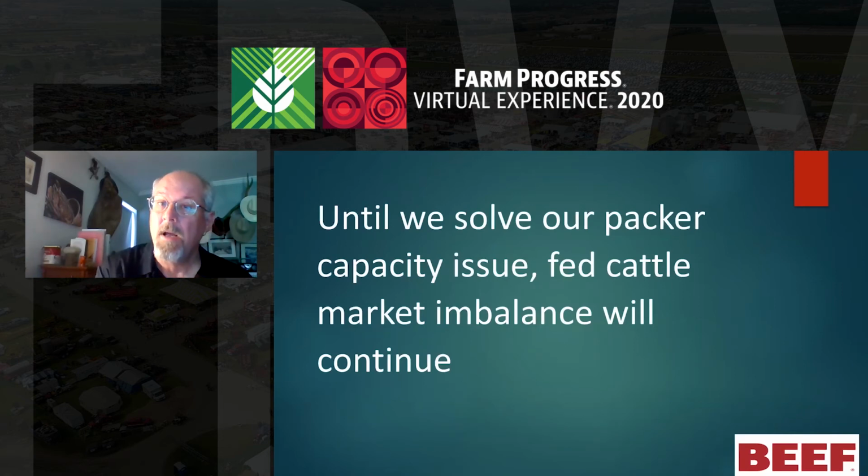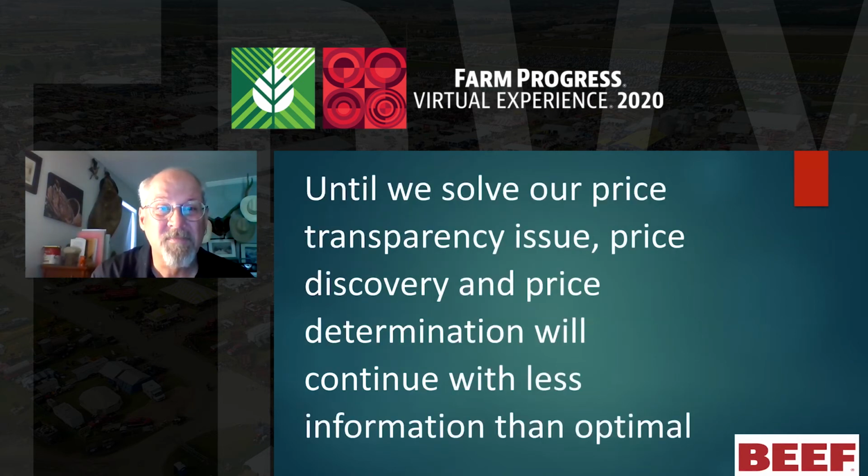Packer capacity. Until we get a little more chain out there, the imbalance that we're seeing in the fed cattle market will continue. Next slide. Until we figure out our price transparency issues, price discovery and price determination certainly will continue, but with less information than really would be optimal to make sure that things are clicking along really the way that they ought to. Next slide.